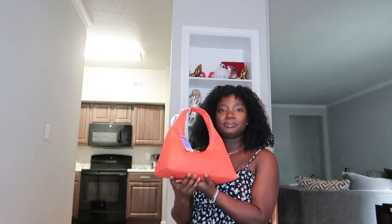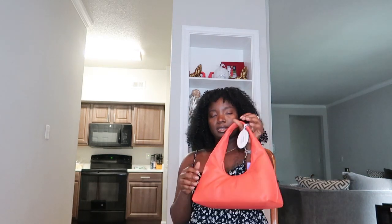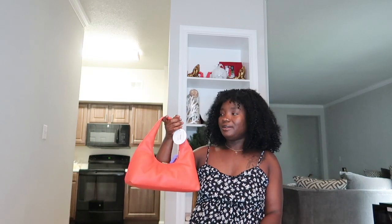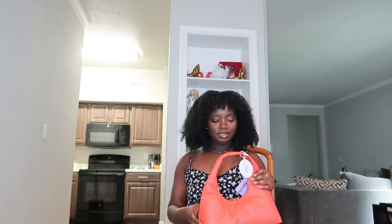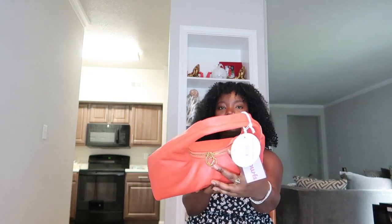The second bag I have is this one. This is by Stewart. I just love the color of this. It is very out there. This is the style of bag that is trendy. Bottega has it. And I really didn't want to spend a lot of money. I wanted a bag like this, and I really don't want to spend a lot of money. When I saw this, it has a cool gold handle. Look at this. Look at this.